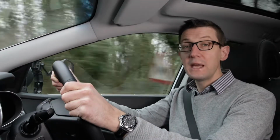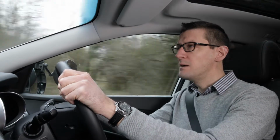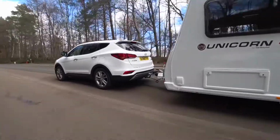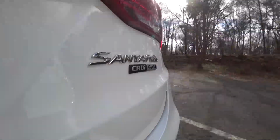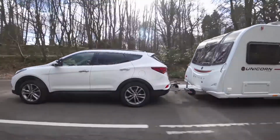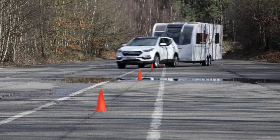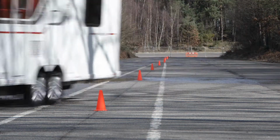Even towing a big, heavy caravan like the Bailey, the diesel's mid-range pulling power makes for brisk acceleration. The Santa Fe rides comfortably when towing a tourer. Sometimes a soft ride compromises stability at speed, but the big Hyundai feels secure at a steady 60 miles per hour on the motorway. It handled our slalom course reasonably well too. The Santa Fe leaned heavily when changing direction, but didn't get out of shape.